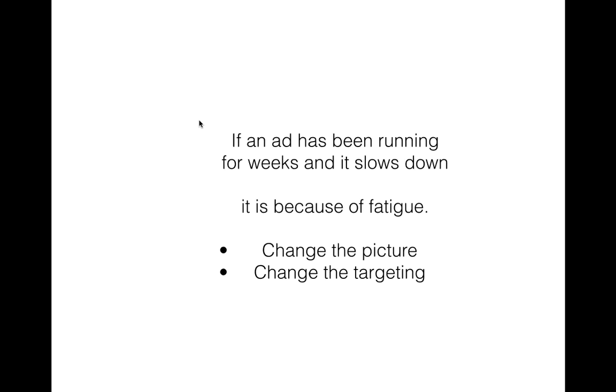And if an ad's been running for weeks and it slows down, it could be because of fatigue. Now, what's fatigue? It's when they see the same thing over and over again. People get sick of seeing it. You know yourself when you see the same TV ad over and over again. When I watch a couple of TV shows on the catch-up apps on my phone, it drives me insane. It's the same ad every time, and you just get so sick of it and you switch off. It's the same thing with Facebook. So I change the pictures. Sometimes I change the targeting, because it's a different audience that hasn't seen it.